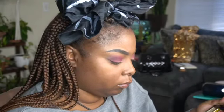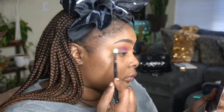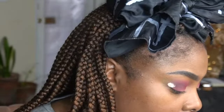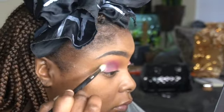So, I'm diving into my Carnival palette. And I'm diving into this lime green that's in there. But I'm actually going to use that lime green and that dark green that was next to it as well. And I'm going to put that on the outer area of my eye. And I'm going to put a little concealer there, okay? Because I want the product to catch up.